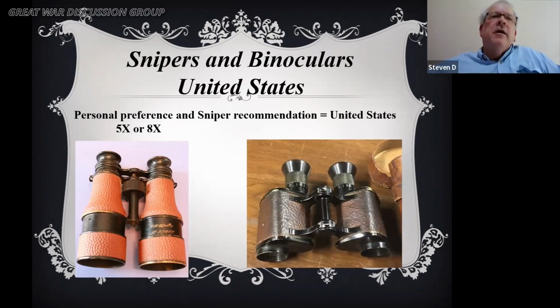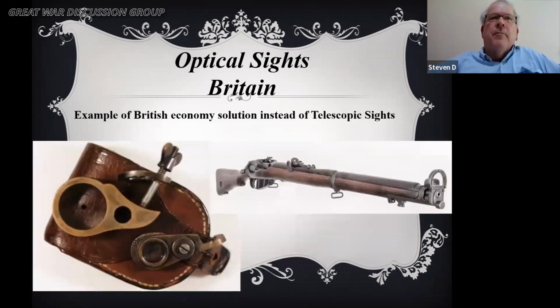The Americans liked to use binoculars, from what I've been able to discover. Their personal preference would be one that was also used by the U.S. Navy, considered a night glass, or else the standard Zeiss, but with a different type of eye cap, so that they could really put their eyes up and capture as much light as possible.